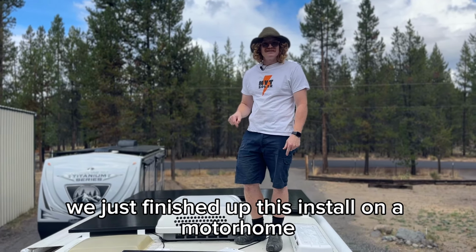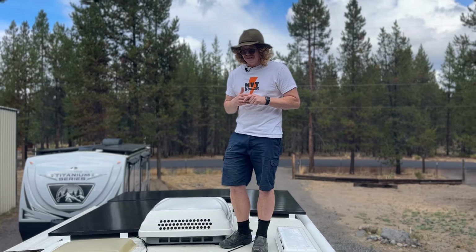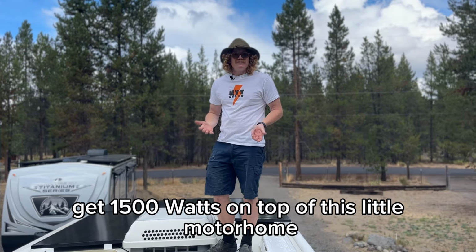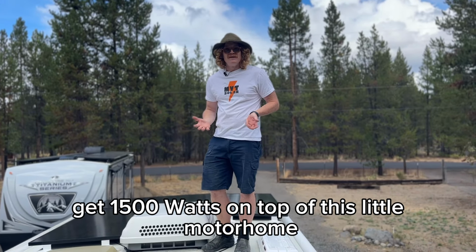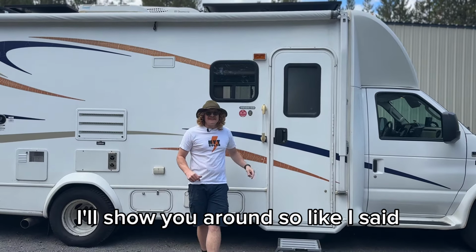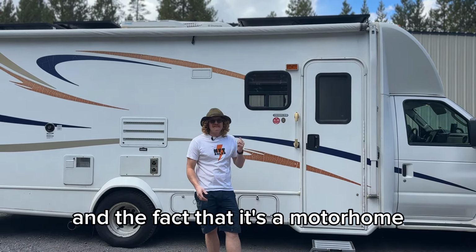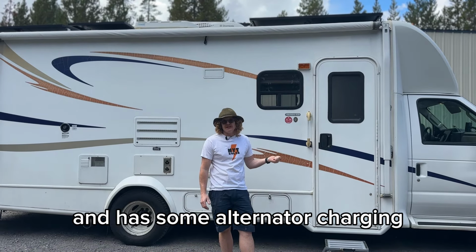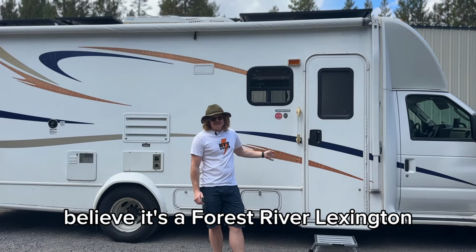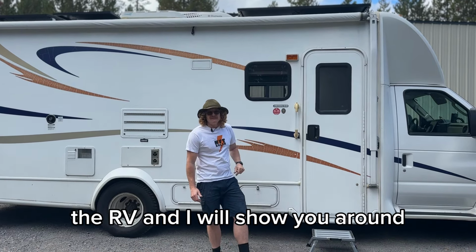We just finished up this install on a motorhome, Forest River, Lexington. A little different this week, but pretty awesome. We were able to get 1500 watts on top of this little motorhome and a lot of other good stuff. I'll show you around. So like I said, not our usual outdoors RV this week, but still a monster powerhouse. And the fact that it's a motorhome and has some alternator charging, really happy with how much power these guys are going to have. Believe it's a Forest River Lexington. All I know is this is Harvey the RV, and we'll show you around.